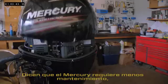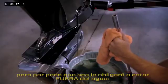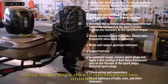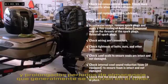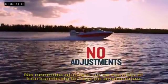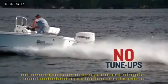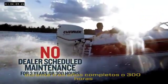The Mercury might claim less maintenance, but it's still going to keep you off the water. With regular oil changes, a lengthy checklist of inspections and adjustments, and a time-consuming storage process that's typically performed by a dealer. Not the Evinrude E-Tech, it never needs an oil change. There are no adjustments, no changing gear case lube, no tune-ups, and absolutely no dealer scheduled maintenance for a full 3 years or 300 hours.